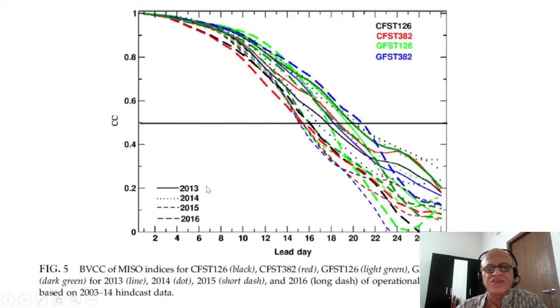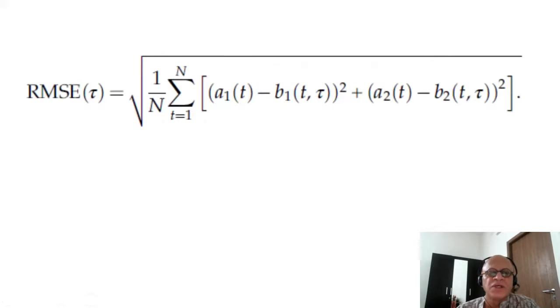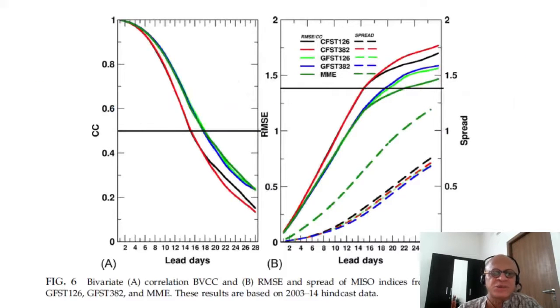Okay, here are specific years being looked at. So we can look at RMS error again, A1, A2, and so observations and forecasts, essentially at lead times tau over ensemble or forecast numbers N realizations. And you can see the same figure here for various configurations, and you can look at the RMS error. So above 0.5 here, again out to 16 to 18 days, and you can see the ensemble spread for individual configurations versus the multi-model ensemble and the RMS.